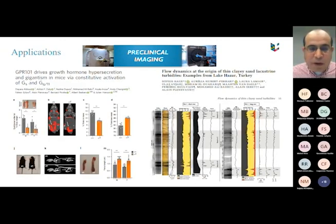Here I also will provide two applications showing the use of the microCT. On this slide, the first study was published in Nature Communications. In this study, we aimed for growth hormone assessment. We used the microCT scanner to assess the body volume composition, and as you can see in these figures, the red color shows the automatic extraction of the fat in the mouse, and you can also see the modification in the bone shown by CT.